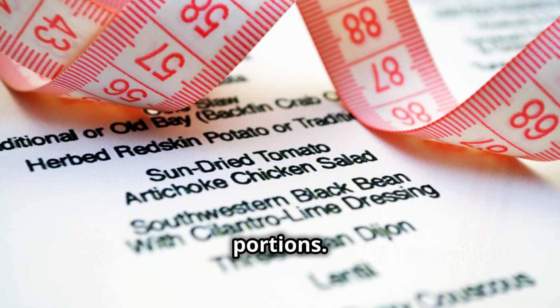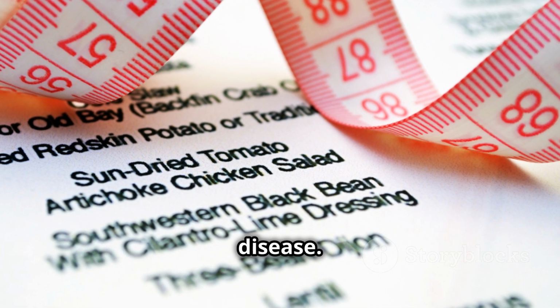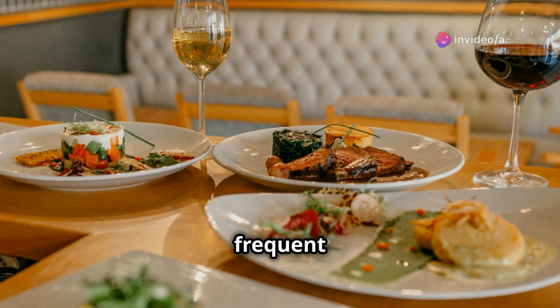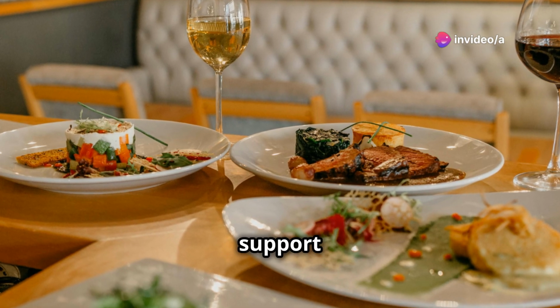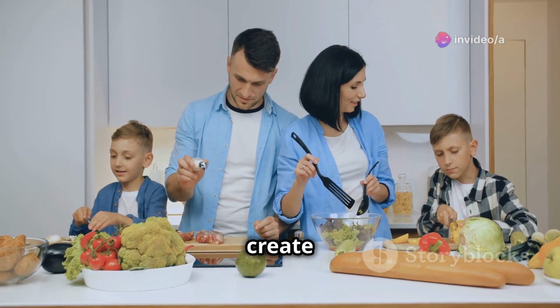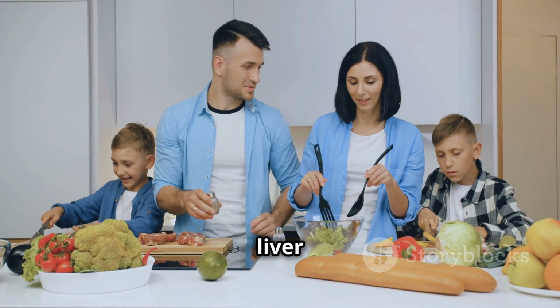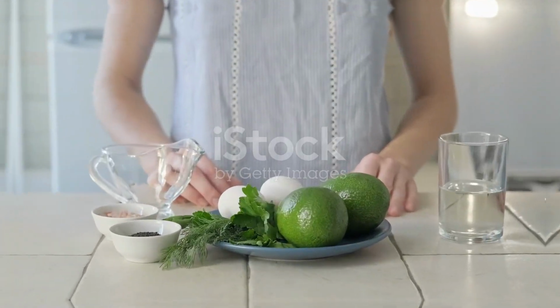Control your portions. Overeating can lead to weight gain, which can increase the risk of liver disease. Eating smaller, more frequent meals can help manage your weight and support liver health. By making these simple adjustments to your eating habits, you can create a supportive environment for your liver to thrive. Remember, a healthy liver is key to a healthy life.